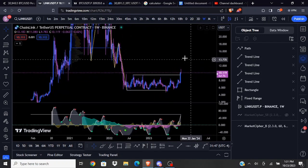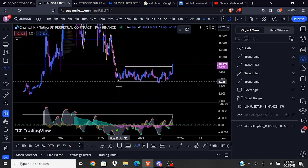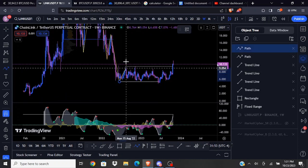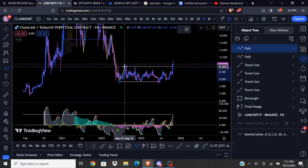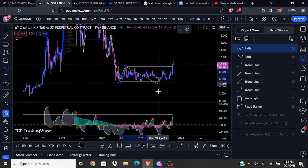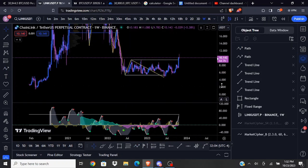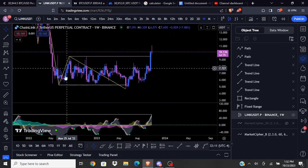So the fact that we eventually did come down to deviate the low end of the structure means that we can continue this a little bit. So we have a lower low here, and now this, the highest point after putting in this low, is now the lower high on the weekly. And I would call that a sufficient move for a weekly swing and structure.